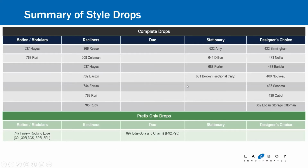So the first slide here just shows a summary of the style drops. These in the top section with the navy blue header are drops that are the complete line. So in your motion category, you'll see the Hayes and the Rory. In recliners, you'll see Reese, Coleman, Hayes, Easton, Forum, Rory, and Ruby. There are no duo drops in either market. Stationary drops, you'll see the Amy, Dillon, and Porter. And then just the Bexley sectional. The sofa group, the sleeper of Bexley are still good, but the sectional is going away.